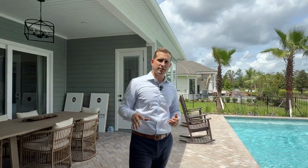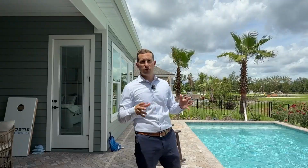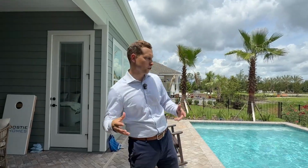And it's also heated and cooled. It is underneath the same roof line. It is heated and cooled. It is additional square footage. So it's great to have that because it does add value to your home.